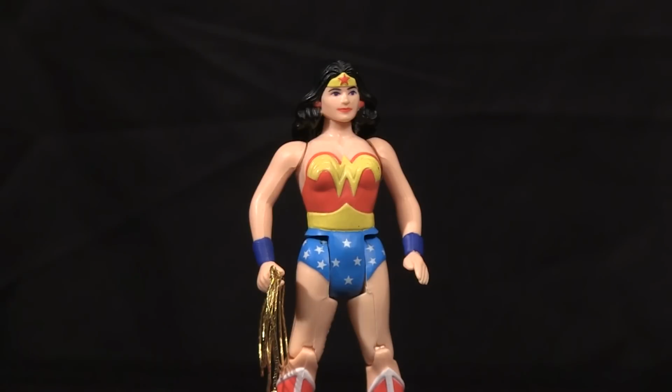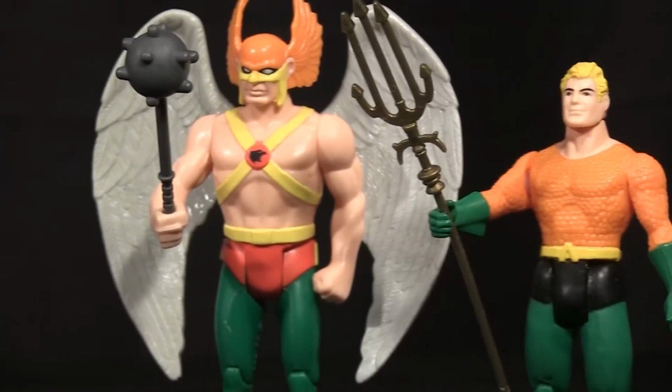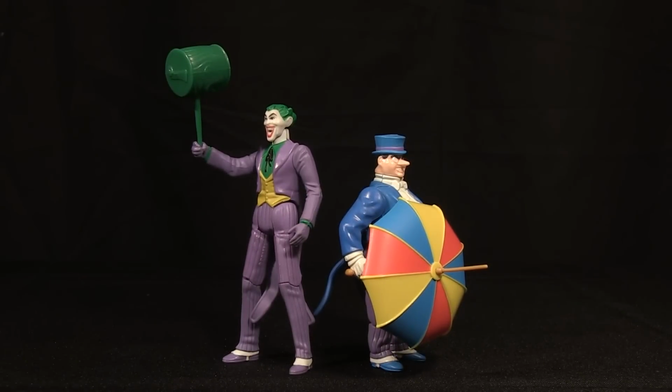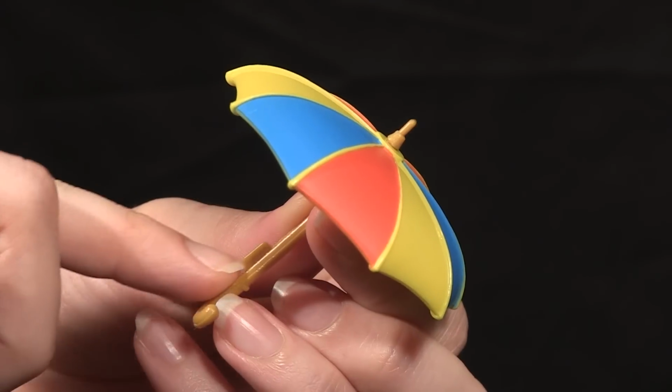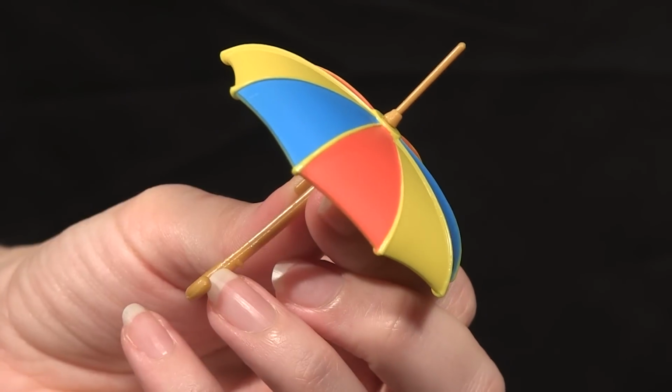But for those characters that do come with accessories, it's a mixed bag. Wonder Woman comes with her lasso, but she can barely hold it. Hawkman and Aquaman come with weapons, as do the Penguin and the Joker. You might notice the Penguin's retractable sword umbrella gimmick echoes the early lightsabers in Kenner's Star Wars line.